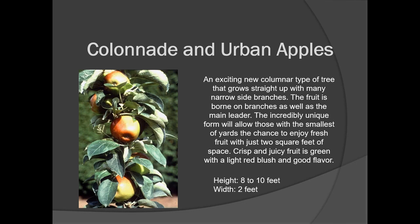So here we go. Columnar and urban apples. These are brands that are out there. Basically they developed as kind of more upright apple trees. They don't really produce a lot of side shoots, and when they do, those lateral branches tend to be very short in stature. So this whole apple tree will be probably 8 to 10 feet tall, but only 2 feet wide at its maturity. So it's really kind of a tall, narrow one.